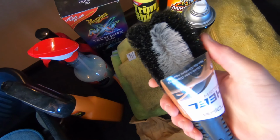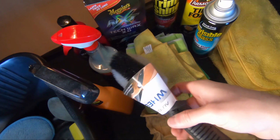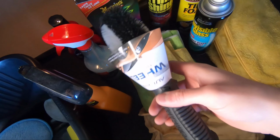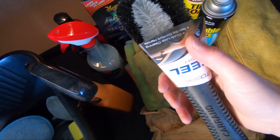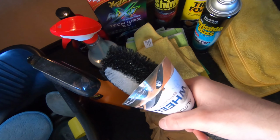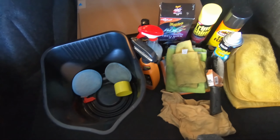So today, after I spray this on, I'm going to use this to scrape around the inside of the wheel to get some of that brake dust loose, and then take it through the car wash so that I can wash out the wheels and make sure that they're clean. But other than that, folks, that's pretty much all I use.